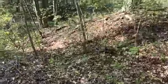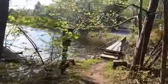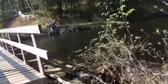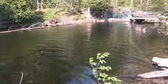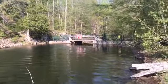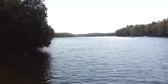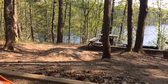Just coming up to Kingsford Dam. I've never been here, so I don't really know what to expect. There you go. Kingsford Dam. Just got back from Kingsford Dam. Super short little hike from here.